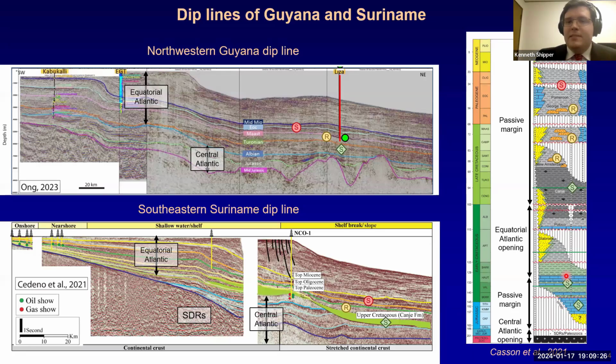And then you have this Aptian to Albian interval. These are more dependent on carbonate shelf stratigraphy as well as erosion that occurred during the Equatorial Atlantic opening. And then lastly, you have this Albian to Santonian type 2 to 3 source rocks with 2 to 15% TOC, defining the Canje formation. These generally thicken basinward, which is characteristic of many passive margins.